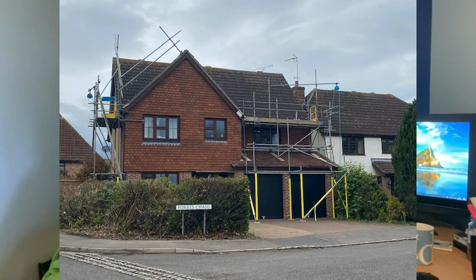Scaffolding's up then, as you can see. That's quite a terrific job the guys did there. I mean, essentially it was just one chap up on the various roofs on our house, and a young lad and a really old fella handling all the boards and the poles and the various connections up as well.